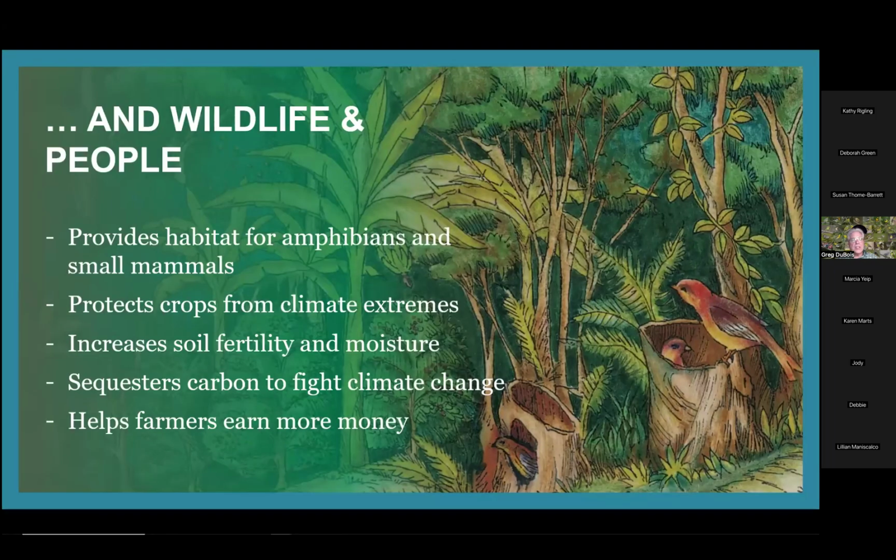So with this certification, we're not only protecting wildlife and people who don't have to work with the synthetic fertilizers and pesticides and other chemicals in this type of agriculture, but we're also protecting the habitat for amphibians and small mammals, including birds. It protects this shade cover, this canopy cover, protects crops from climate extremes like very hard rainfall, windstorms, etc. Because you've got the leaf litter and the wildlife in this bird-friendly habitat, it increases soil fertility and holds moisture because of the ground cover.